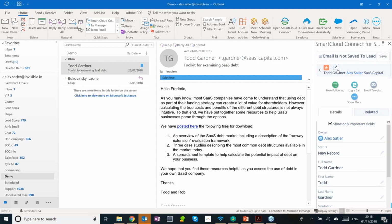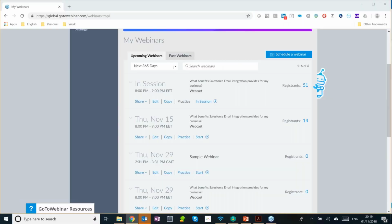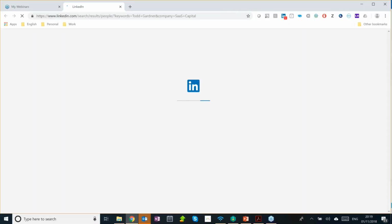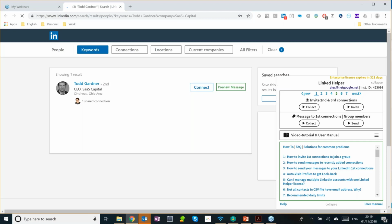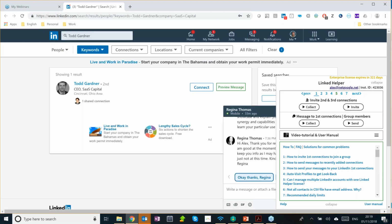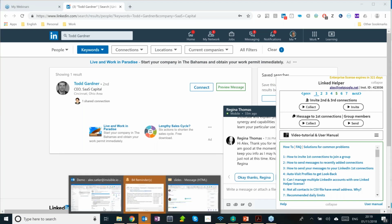It's right over here. Now, using SmartCloud further, I can look up that person on social media. You see, I have the LinkedIn icon here, so I can check if Todd Gardner is on LinkedIn, or I can look up his company information on LinkedIn, go to his website, and again, this is all done with the SmartCloud Connect integration with social media. So I understand exactly who I'm working with and how I can do business with Todd. You see, I just found Todd's details, Todd's profile on social media, and obviously I can now look into his responsibilities to understand what next step I should take in my business with him.